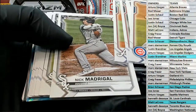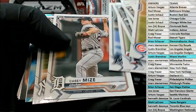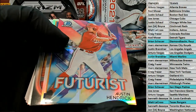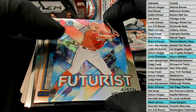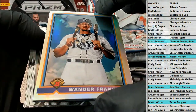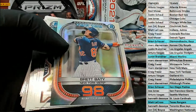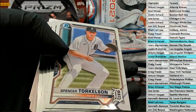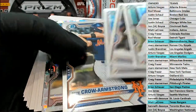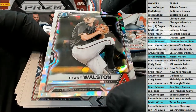Darvish. Nice Mize right there. Debbie Garcia. Austin Hendrick. Nice Futurist right there for the Reds. Ooh, Wander Franco. Nice Bowman right there. Very good. Brett Baty. Nice Torkelson. Joel Armstrong right there. Walston Chrome for the D-backs.